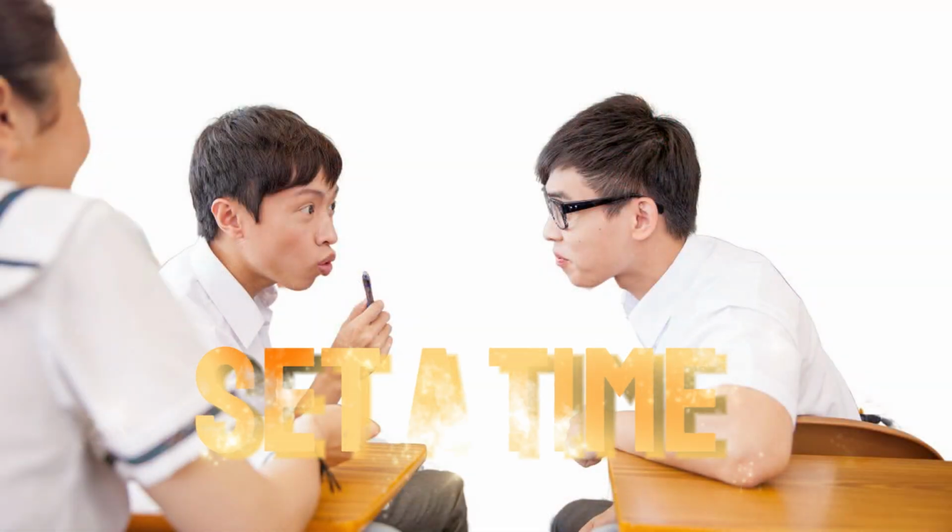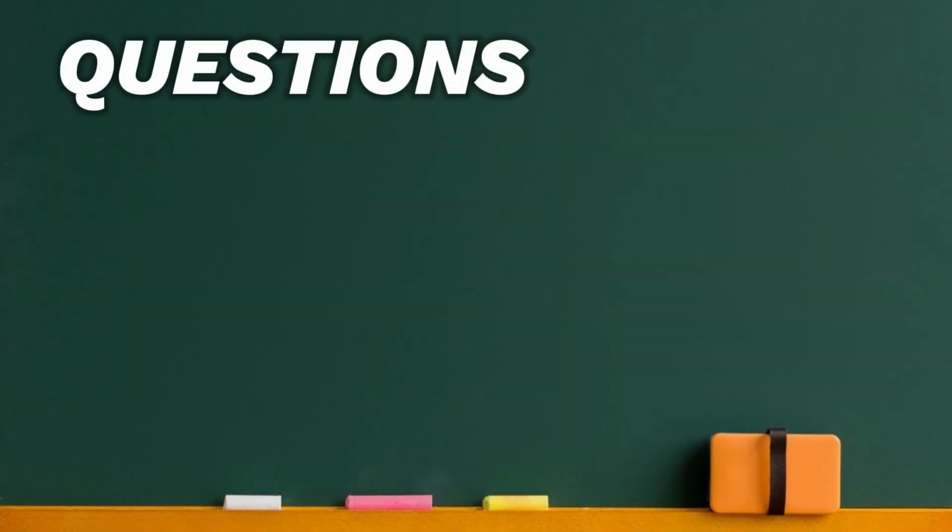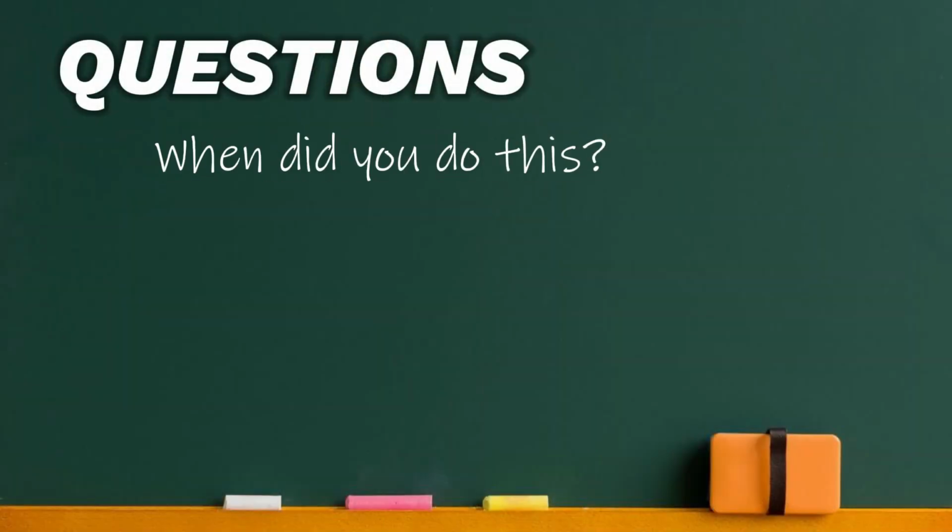For higher level learners, you could add more to make it more interesting, give them more choice. Put them in pairs and give them a set time to make up stories for these 3. Now, to give them a bit more support, elicit some questions that they might need and get these on the board. When did you do this?